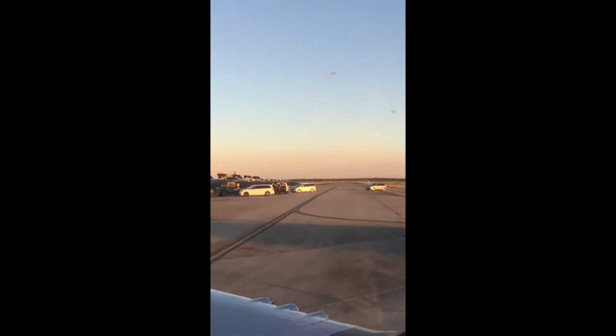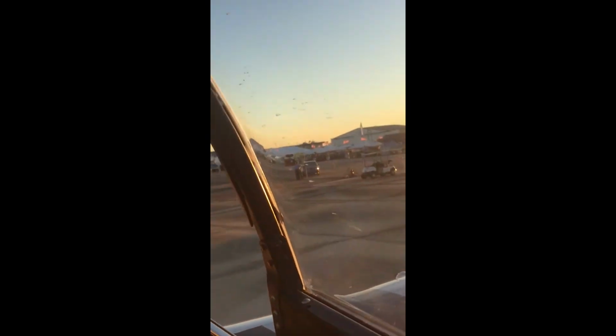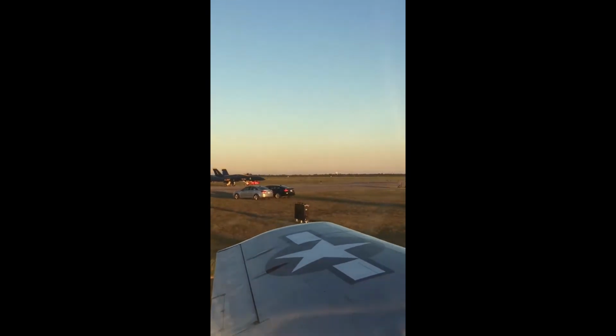How cool is that? Ooh, before we continue, to the left you can see the F-18s of the Blue Angels, which is the United States aerobatic squadron. If you want to see them doing crazy stuff, go to my last video and you can see them there. And if we look to the right, you can see a squadron of F-35s, the new stealth multi-role fighter.